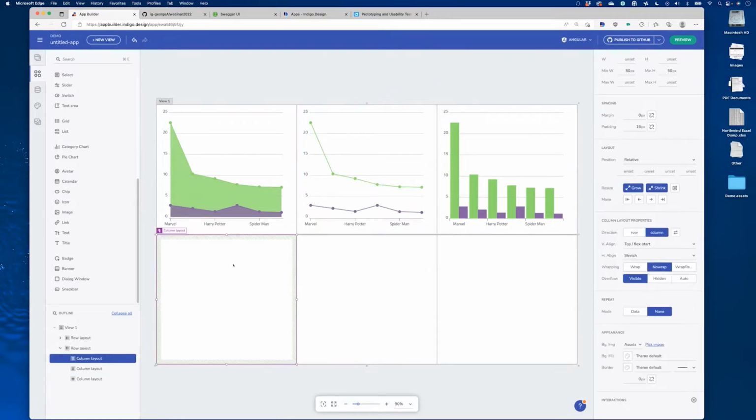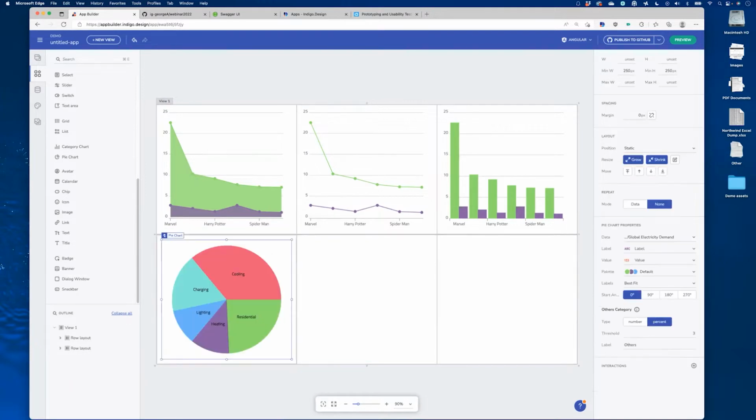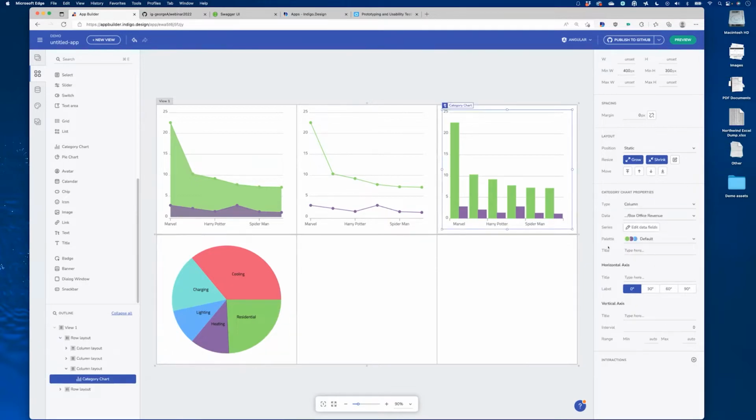And now we also have pie charts, which is a favorite chart for a lot of people. So I can just say, give me a pie chart. Same thing. We have the ability to change the data source here, which I didn't show you here. So I can say, edit my data fields. So if you have a very large data source which has come into the chart and you only want to plot a few of them, I can say edit data fields.